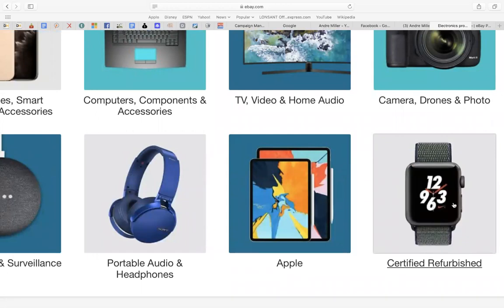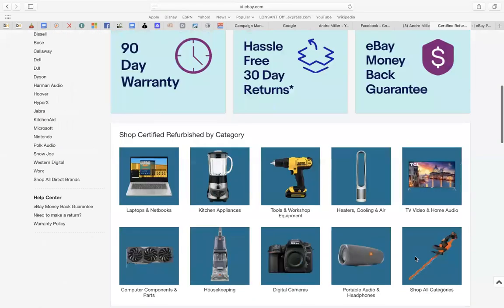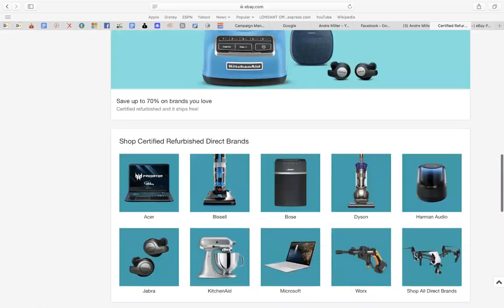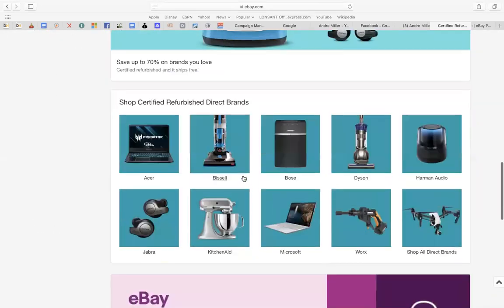So that means some of these things have been used already. They're good, but the owners want to get rid of them, so you can even use some of these as well. Certified refurbished, why not? Because if it's a certified refurbished product, it's good. It's still up for grabs. And if you look down here at shop certified refurbished brands.